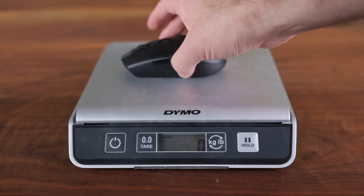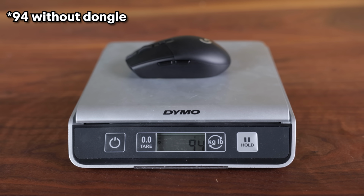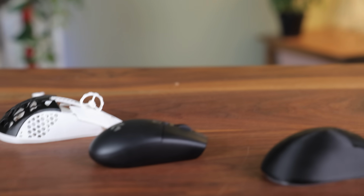As for $30, this thing is still freaking fast for gaming. It might not be for you if you're super into competitive games or you're a pro gamer. Now, what might turn you away from this mouse is the weight. This thing is a chunk. It comes in at 96 grams and feels significantly heavier than a newer mouse, which is closer to 60 grams.